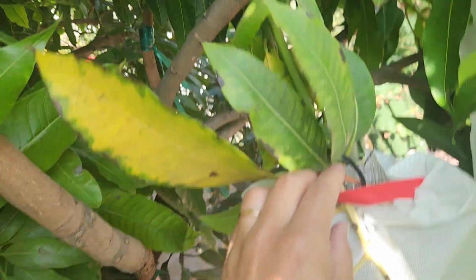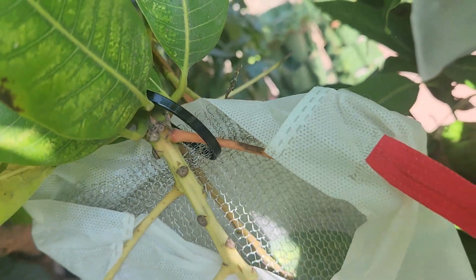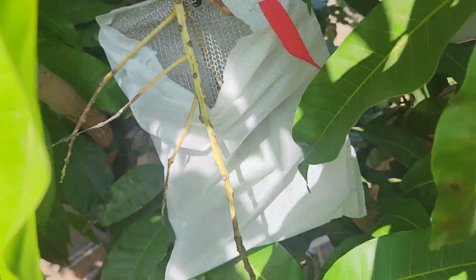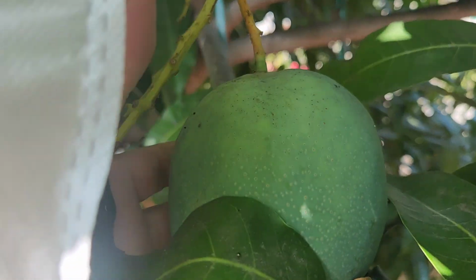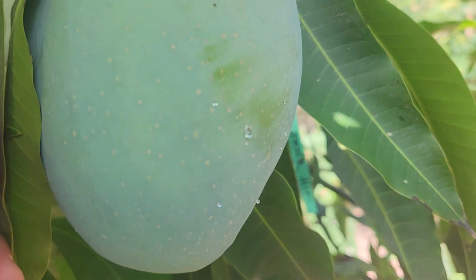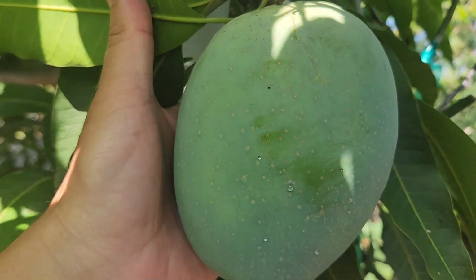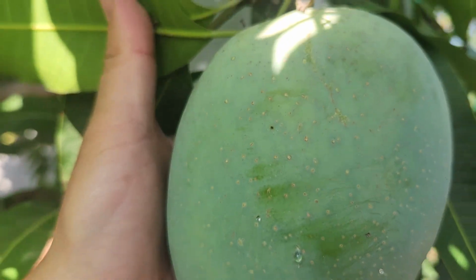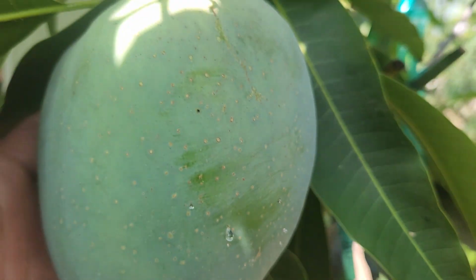So here's the same kind of bagging on it. I picked the fruit a couple weeks ago, and it did ripen perfectly, even though it looks a little bit green like this, right? Green like this, it did still ripen perfectly. So here's another one. I am going to be picking this after this video and ripening them.